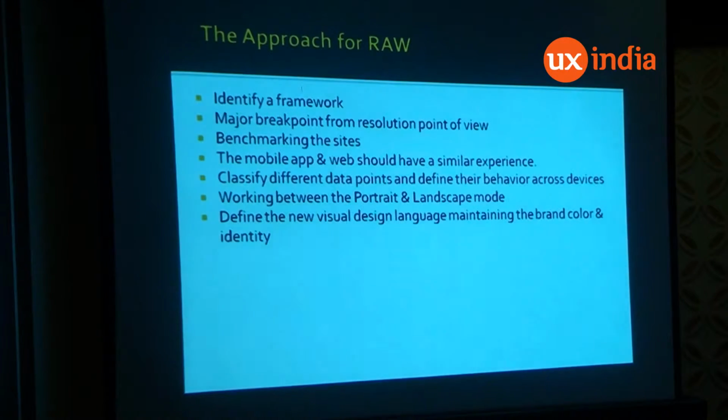So what's the approach we have taken for RAW? Identify the framework. It is very important. There are multiple frameworks running in the market like Bootstrap, and other frameworks which are made for responsive design. So we identified a framework, and then what are the major breakpoints? Breakpoints in terms of resolution.